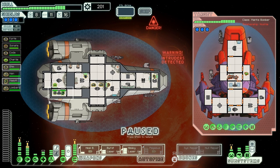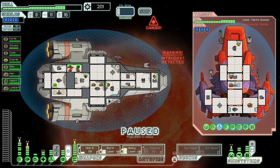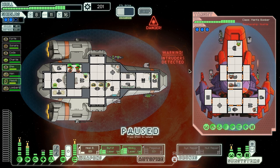Okay, they're boarding us. That's okay. They're only humans. They'll die really fast against our human mantis boarding powers. And the crew they have left there is entirely NG and Zoltan. So we should be able to absolutely ruin their day. Although it looks like Ohm is getting beaten by this Mara person. That's pretty lame. They do have breach missiles, though, which is not the greatest.